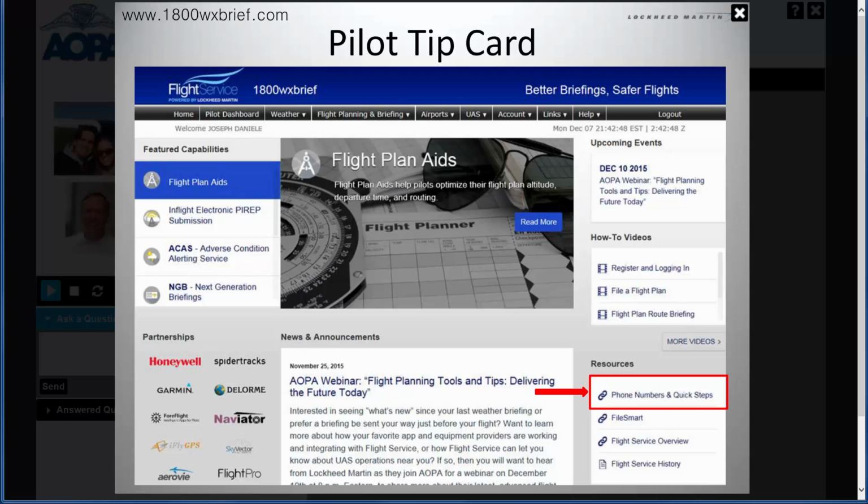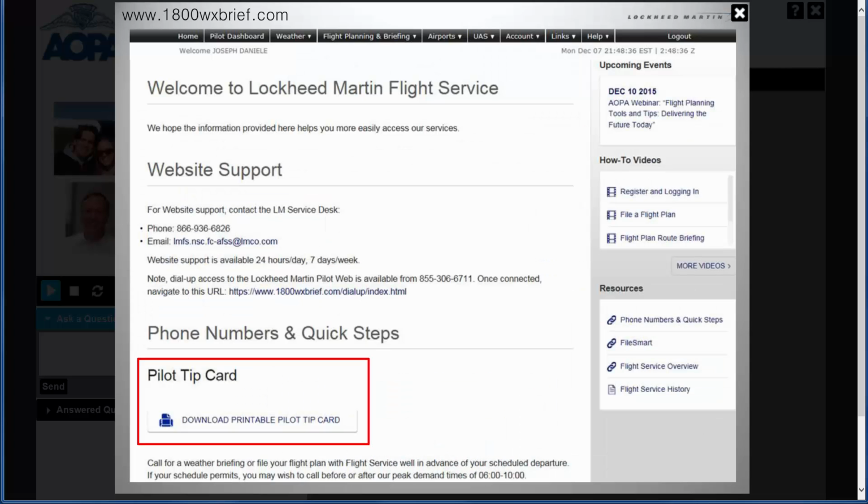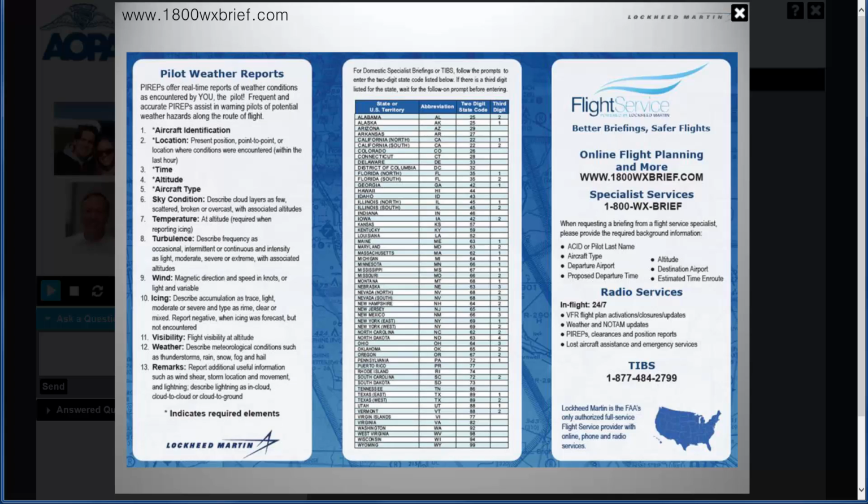And this is available from our homepage. And this is before you even log in. Down in the bottom right-hand side where it says Resources, under Phone Numbers and Quick Steps, there's a pilot tip card section. And from here you can download a printable pilot tip card. What a pilot tip card is, and we put this together, is basically a two-sided sheet that you can tri-fold and bring with you.